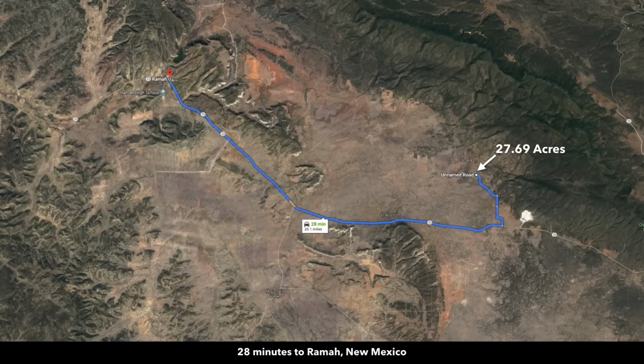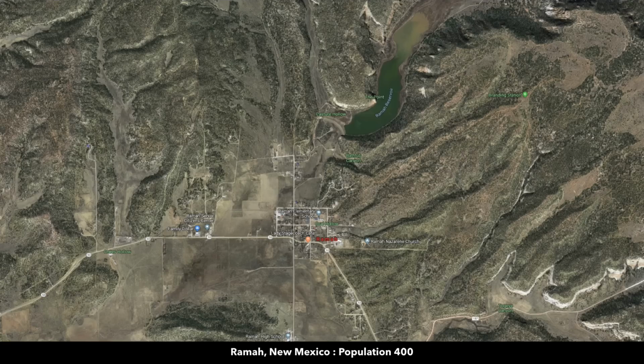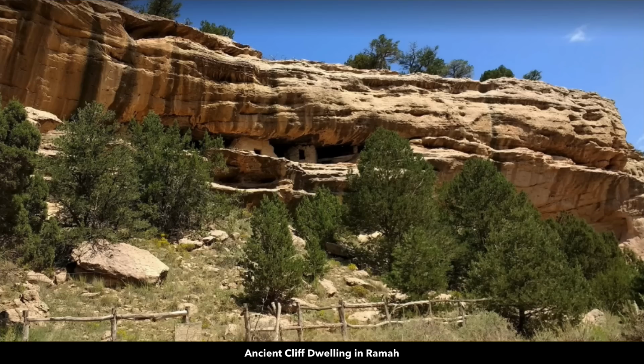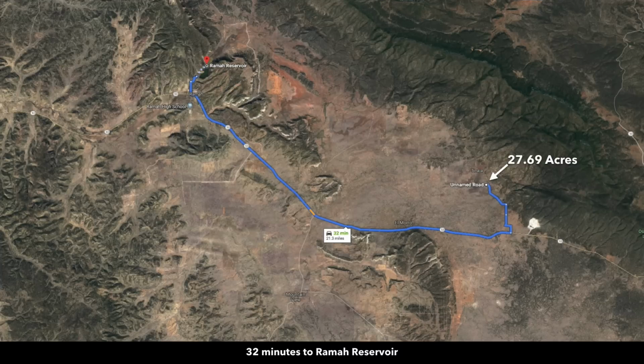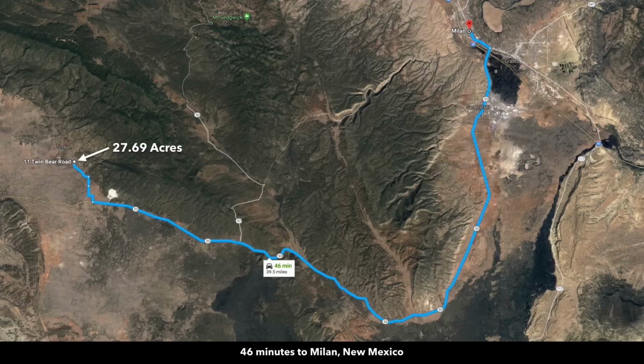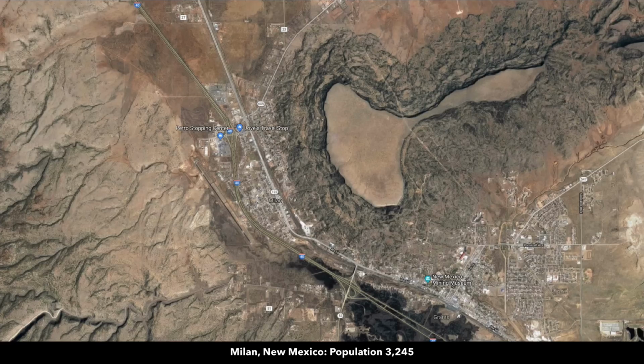And then only about 28 minutes to the west, you have Ramah, New Mexico. Ramah has a population around 400. You can find food, supplies, there's a post office, there's even some ancient cliff dwellings in Ramah. And then just north of Ramah, you have the Ramah Reservoir, where you can enjoy fishing, hiking, kayaking, canoeing. About 46 minutes to the northeast, you have Milan, New Mexico, which has a population around 3,200.